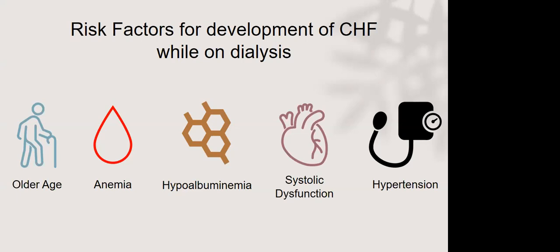And that one's tricky because obviously that's non-modifiable. And then to some extent, hypoalbuminemia is also a little bit non-modifiable. There's been more and more literature about anemia, specifically in the cardiology realm, and how that plays into development of heart failure. And then systolic dysfunction and hypertension are always signals as well. But again, what do we really do with that information?